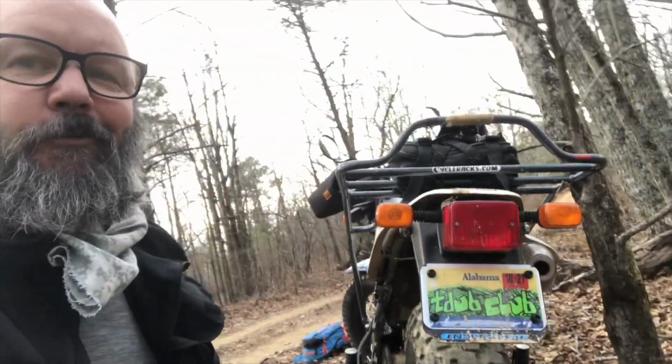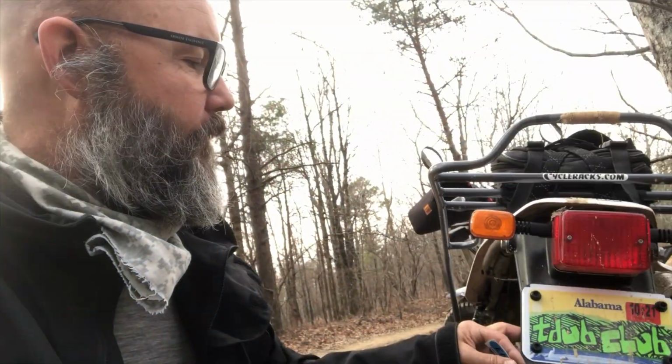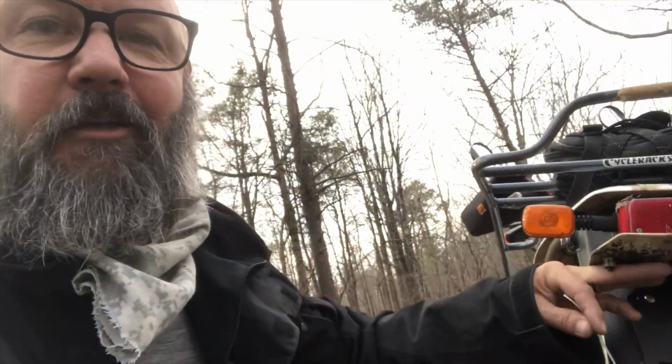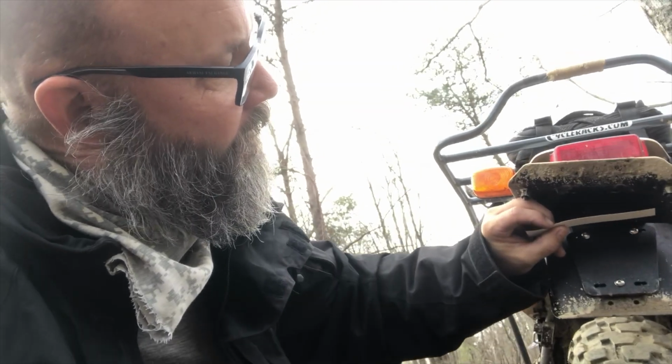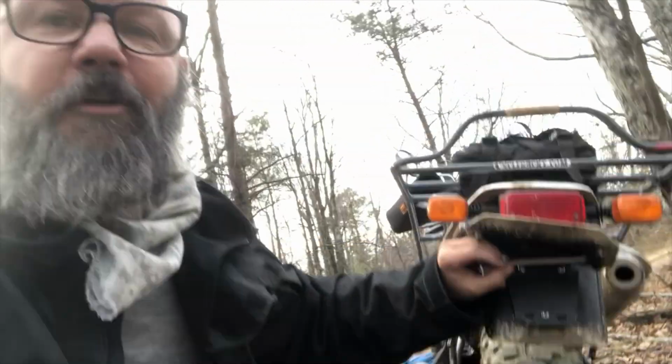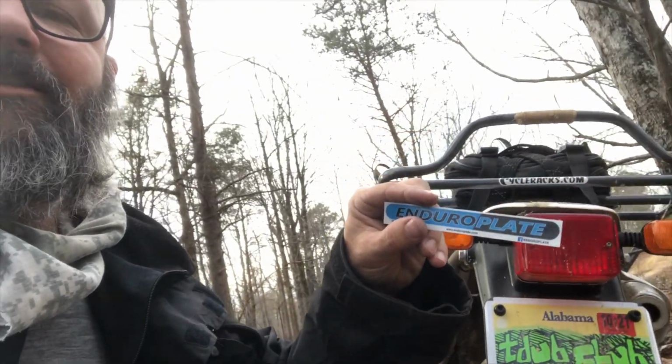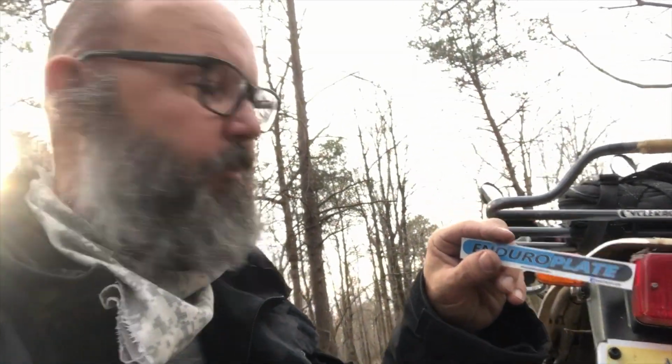So while I'm out here working on the bike, man, I'm horrible with names, but Enduro Plate dude hit me up and says, hey, you didn't take off that white strip underneath there. Not sure what it's for, but when I pull it out, I'm like, oh, it's a Freshie sticker. All right, sweet, that'll be going on the toolbox. All right, I'm digging it so far.